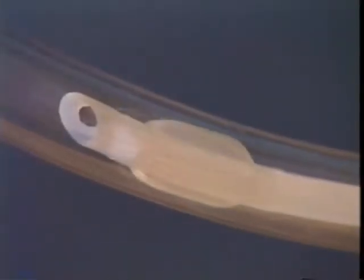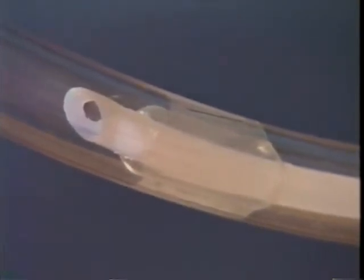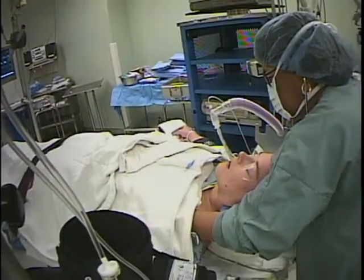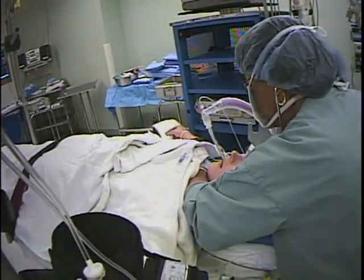In this demonstration, you can see how the cuff conforms to the wall. Here an additional 20 milliliters of air has been added. You can see how easy it would be to overinflate, possibly damaging the tracheal wall. Never assume the tube is in the trachea unless verified. Listen for breath sounds.